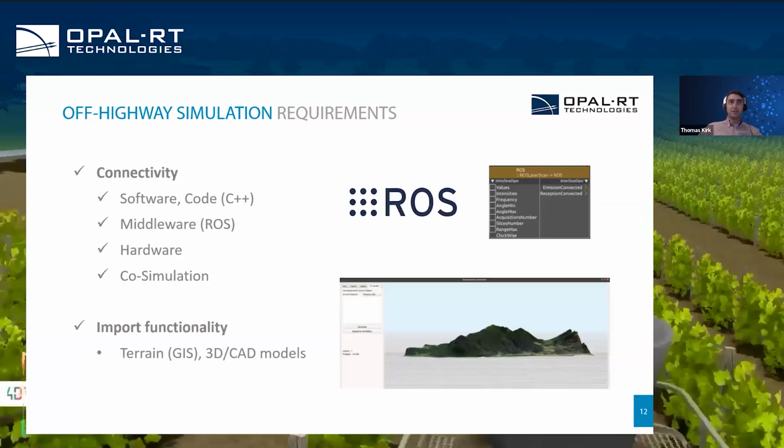We need connectivity. There are different elements of connectivity that may be required depending on a project. Maybe we want to connect to software. Maybe we want to integrate directly to some code. We want to connect to ROS. We might want to connect directly to other hardware in the loop, ECUs. We might actually need co-simulation. Perhaps this simulation is not the only simulation that is required to make an application work. Maybe we need to connect to other tools. These are all important. And finally, especially when considering off-highway vehicles, we need to be able to import terrain.